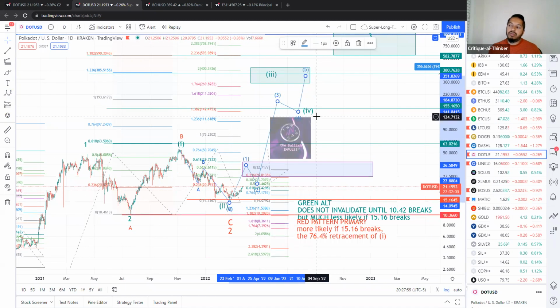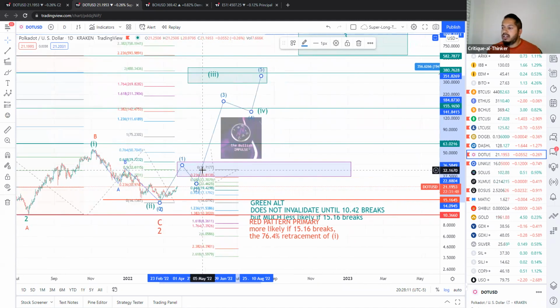Everything's looking impulsive so far in Polkadot. Unlike a lot of the other cryptos and altcoins, where you see a diagonal format with a bunch of 3-wave zigzags up, in this crypto I fully expect the full textbook Elliott wave impulsive pattern to unfurl and reveal itself. So that said, we are expecting this first wave alone to get to the $26 to $39 mark. That's what this purple, blue, lavender box is all about.